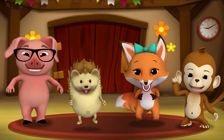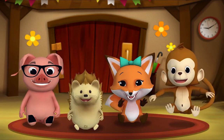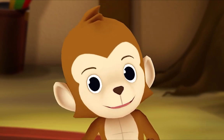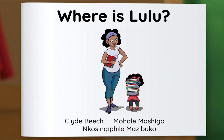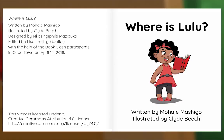It's story time! Yay! Gather round, everyone! What book are we reading? We're reading this one. It's called, Where is Lulu? When it's time to go to the library, Lulu tries to hide. I wonder why. Let's read and find out. Let's begin. Where is Lulu? Written by Mahale Mashigo. Illustrated by Clyde Beach.